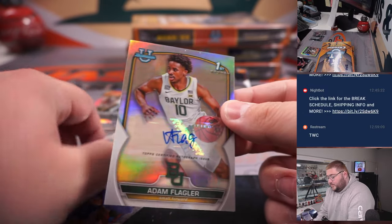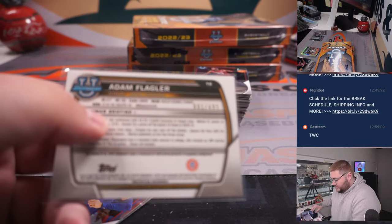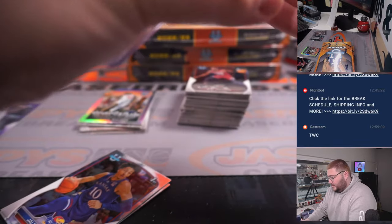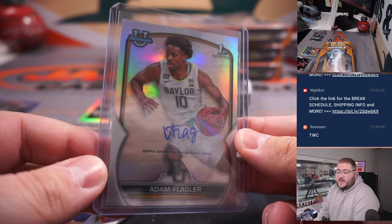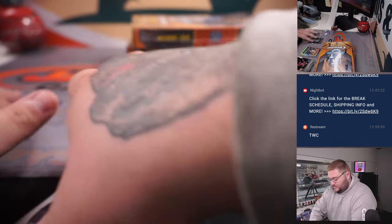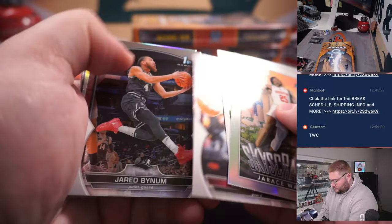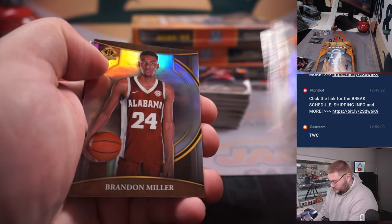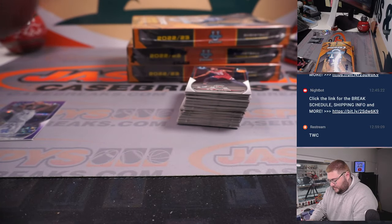This is our first auto, going to be Adam Flagler on the refractor first auto, 1 out of 499. Nice little eBay 101 spot A going to Nathan. Another Brandon Miller Invicta. One more for Aaron.